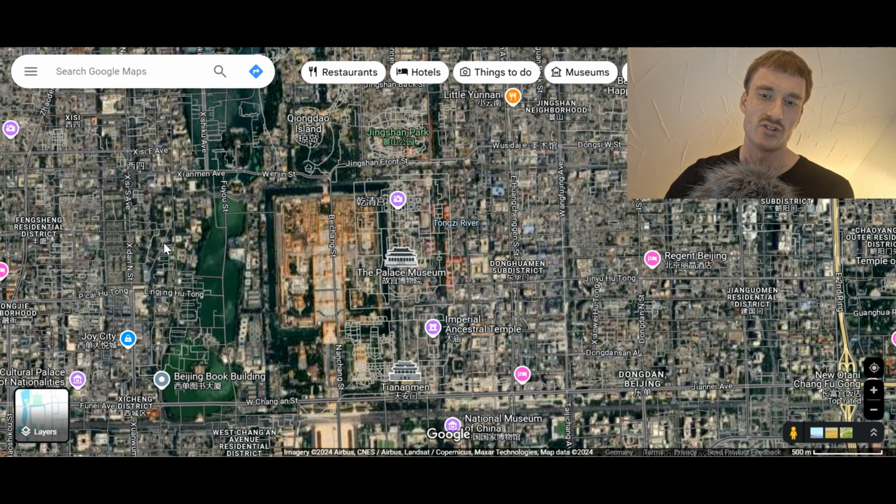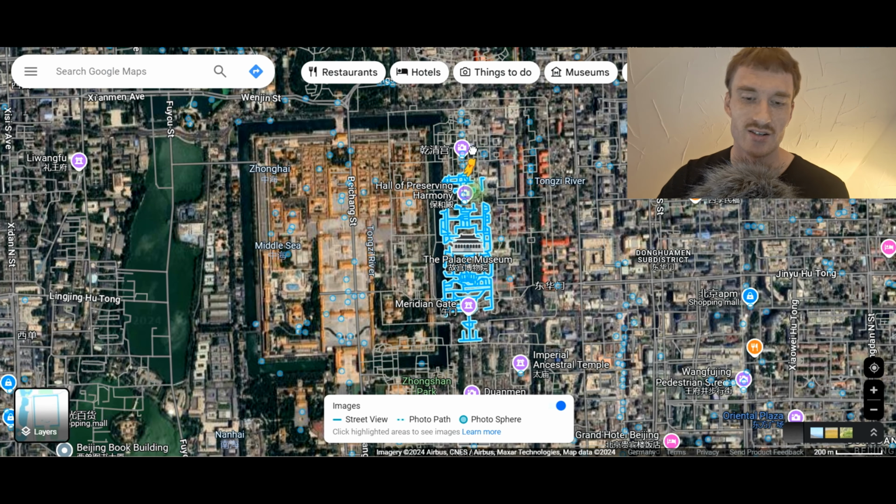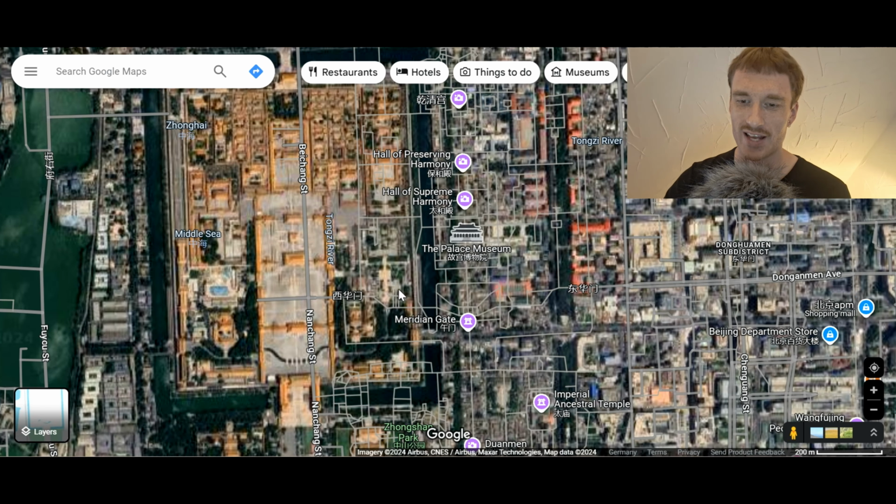And welcome back. So, basically, there is Google Street View here. Why? I am not sure. Interestingly enough, it is not where the Forbidden City is, but kind of next to it.